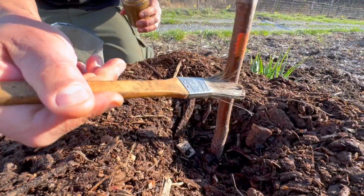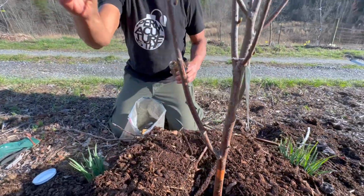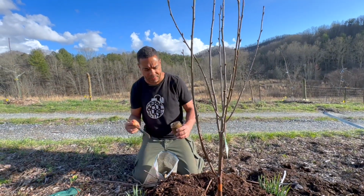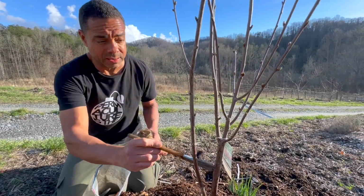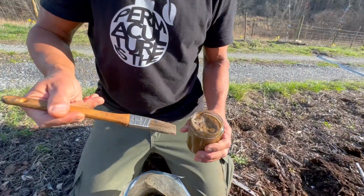But all I'm gonna do is go all the way around it, typically up to browsing height. Could go higher, and it's always best to do this stuff while the trees are dormant. It's no big deal if you got to do it when they're not dormant. It's just you want to avoid the green, because it will basically wilt that stuff. So that's about all I'm going to do right there. Really didn't need anywhere near that much.